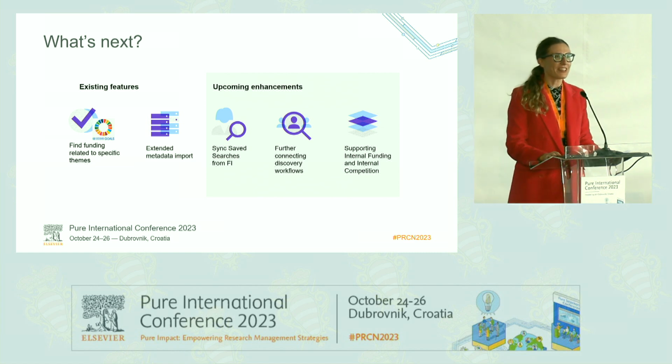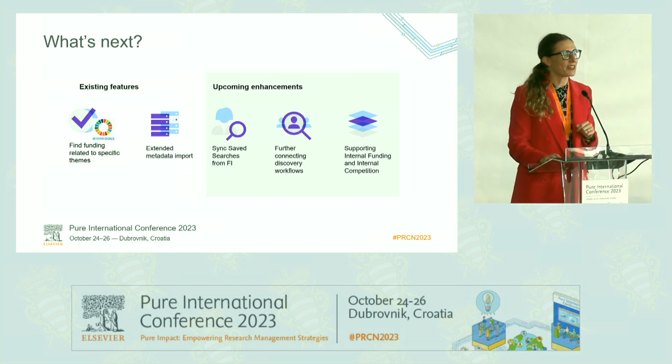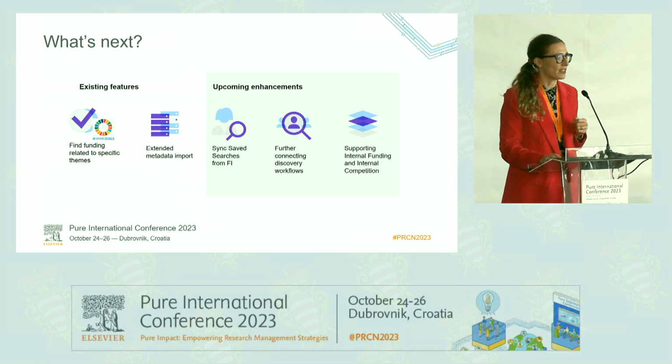All right, so last year I had a talk also on Funding Institutional, and I mentioned already some of the things that we wanted to work on, like improving our search efficiency. So to address that, we did sort funding information by relevant themes, including the Sustainable Development Goals. In about 2 weeks' time, we are also adding a number of curated research areas, and these will include areas like artificial intelligence, coronavirus research, quantum computing, and so on and so forth.